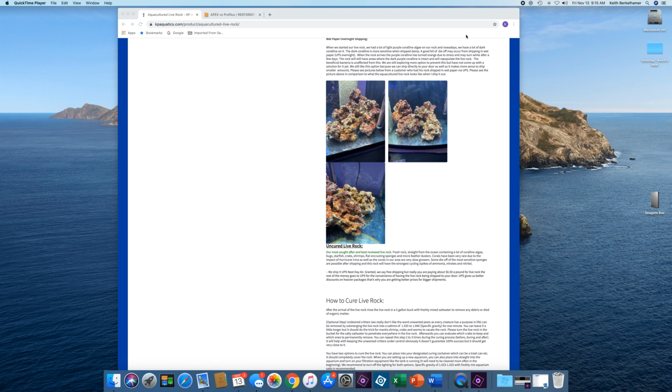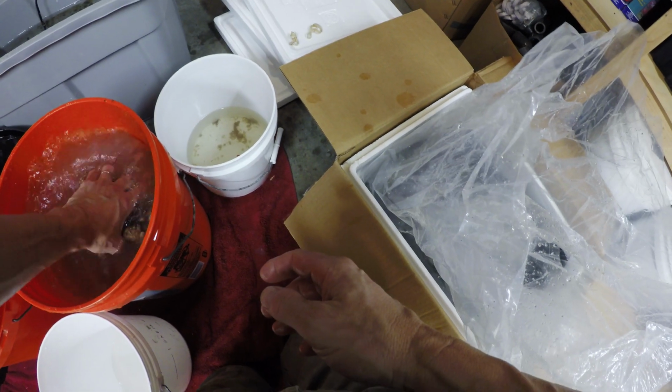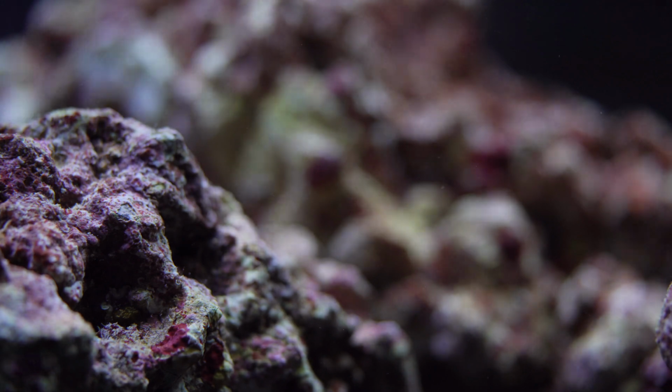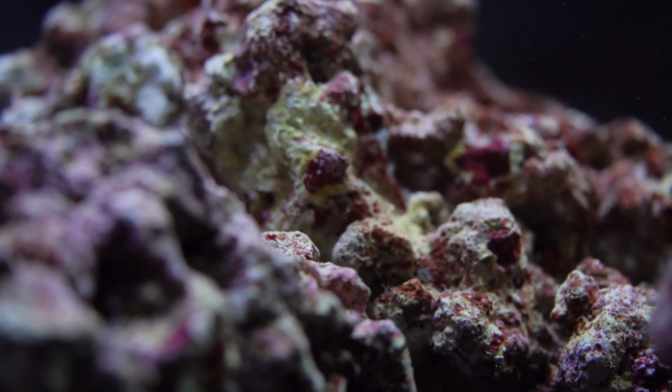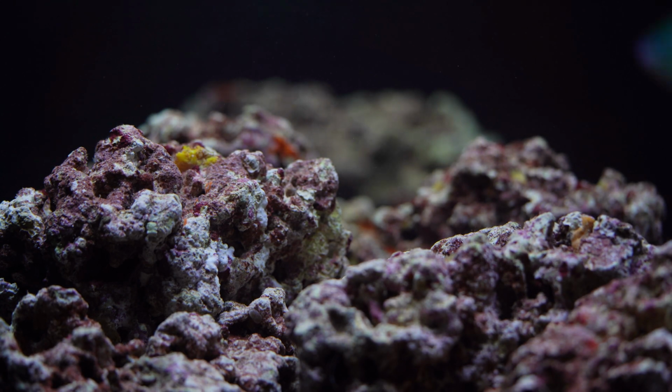Makes sense. My only hesitation was that some bad hitchhikers would come along for the ride, but I was told they could be forced out of the rock by dipping it in fresh salt water with a very high specific gravity. Anyway, I was digging this in-water option. So I ordered 100 pounds of the rock for $8 a pound and paid about $200 for shipping, so it came out to about $10 a pound.